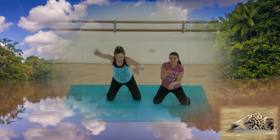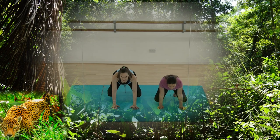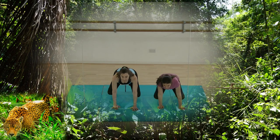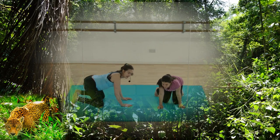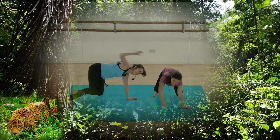Now let's go back down into the undergrowth, and can we pounce like a jaguar? So you're gonna come up onto your back haunches, lift your knees off the floor, and wow! Sit, well done, Grace. Let's do it again. So back up, ready to pounce, and wow! Let's do that again. You ready, guys? And knees off the floor, back up, and wow! And one more, knees off the floor, and wow!